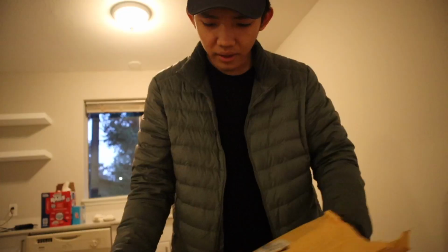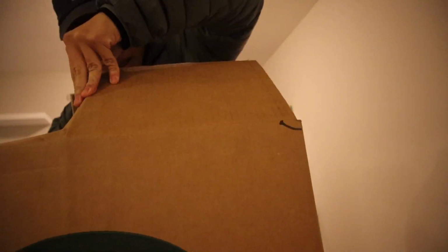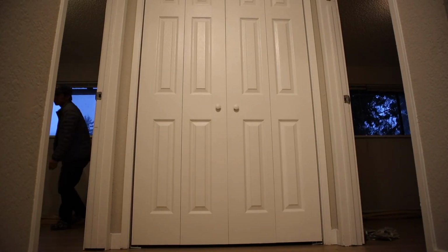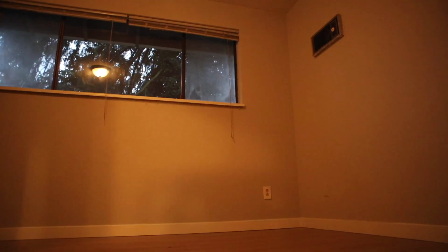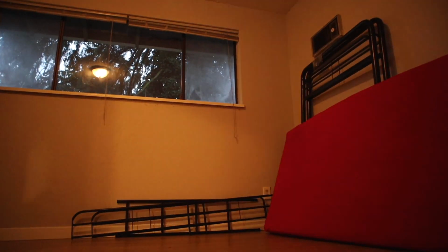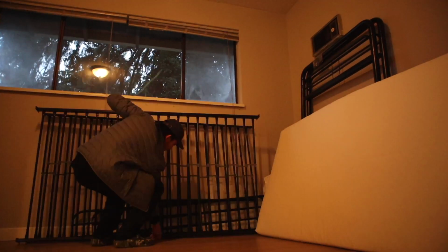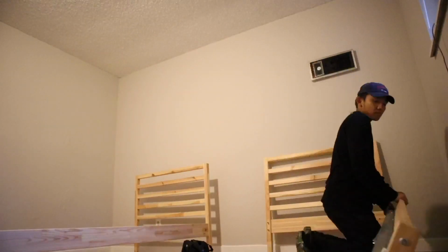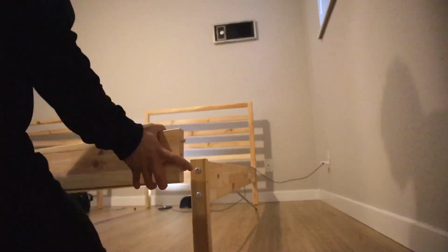Let's get to work. These are the pillow protectors. Yep, these are the pillows. Stick these together. These twin bed frames are in the wrong room, so I'm gonna be putting them in there. This one has the bunk bed, so I'm gonna be putting it in there. So first order is to just move things into their correct room. So I'm gonna start off with the twin beds. These ones seem like the simplest to make. Let's do this.